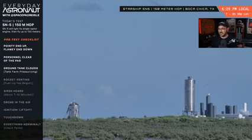And we're starting to see that LOX cloud, baby, over there. From previous tests, that tends to be around T-minus 25 minutes.